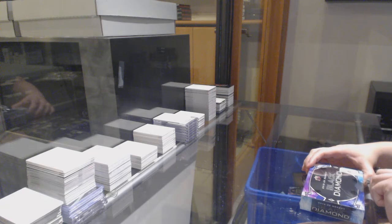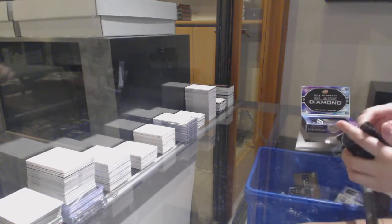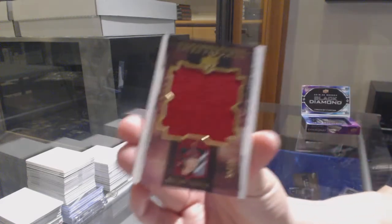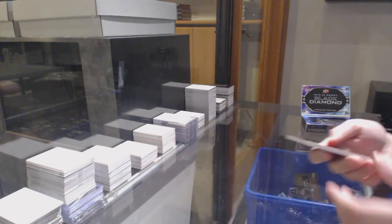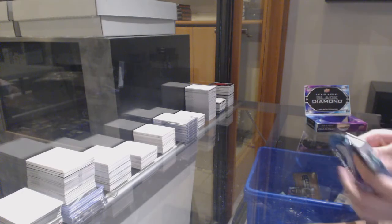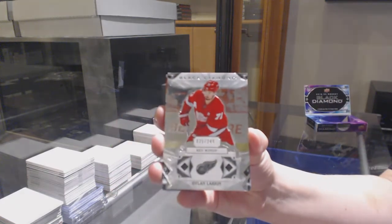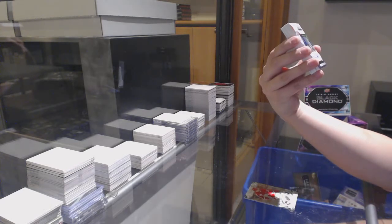All right, last pack mojo, folks. I'm feeling something good. I feel like we're going to end on a high. We've got an extra exquisite jersey number /75 for the Coyotes, Barrett Hayton. We've got number /249 for the Red Wings, Dylan Larkin base. There we go. I knew I felt something good coming.